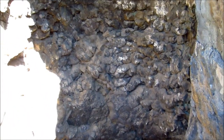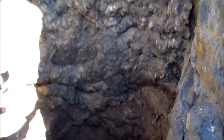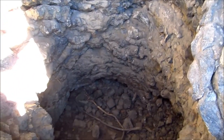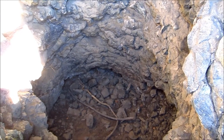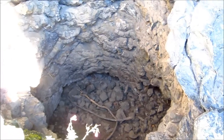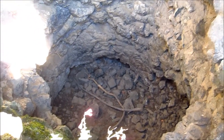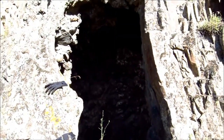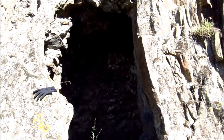It's a perfect cylinder of a tree that got encased by the lava, and the tree rotted away. It used to be like 100 feet deep, and the people filled it up over the years because kids kept falling in. So it's filled up, about 10 feet deep and filled solid. But that's the mystery of a hole in the ground. It does exist.